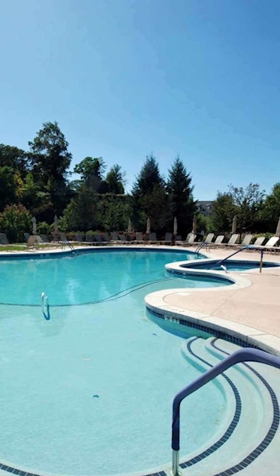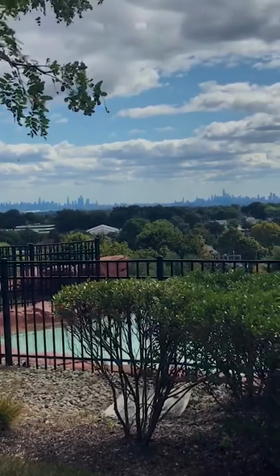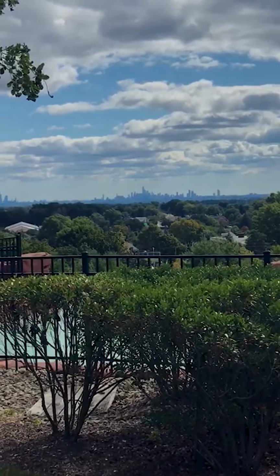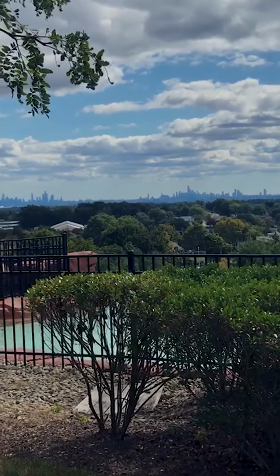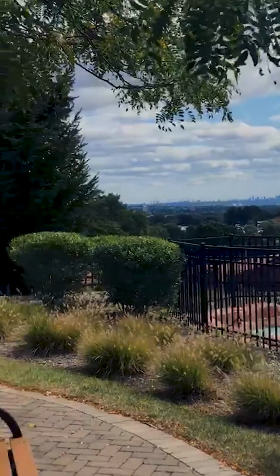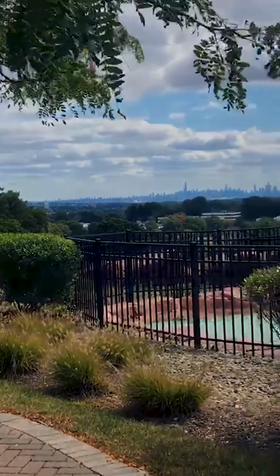Hey guys, so we are at the Great Notch Four Seasons and I'm at the pool right now. I just wanted to show you this spectacular view of the New York City skyline that you could see every day by buying one of the units like the one that we just listed.